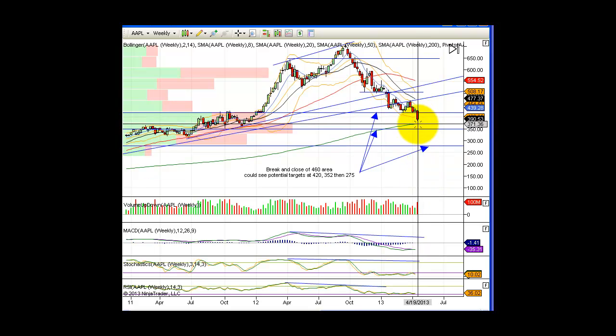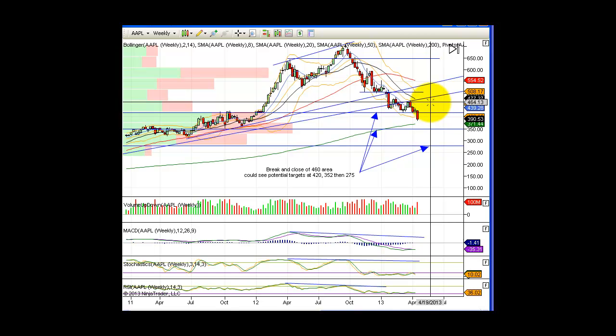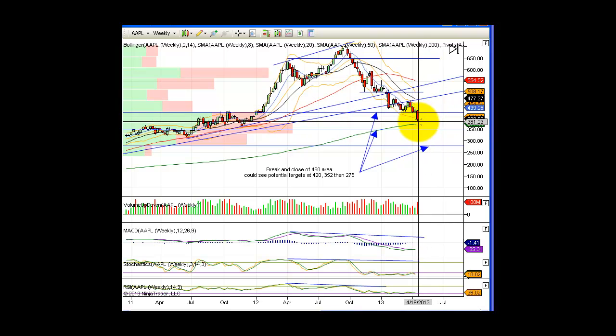Now, we're at 390. Where do we go? The 200-day moving average at 370. Could we get a flush lower? Sure. I think we are getting oversold here, though. I am looking for some sort of a bounce, probably a dead cat bounce up to the 420 area, 430 area. But I think this could go either way, so you have to really watch this thing. We're at the 200-day moving average.